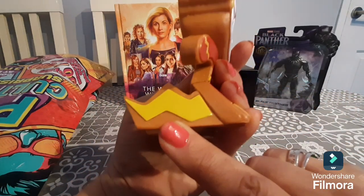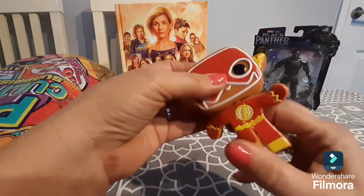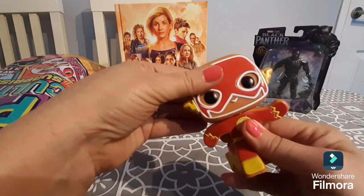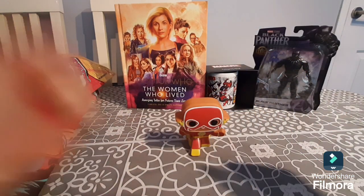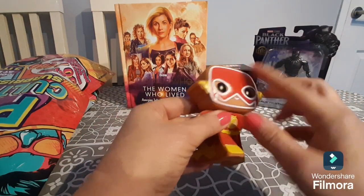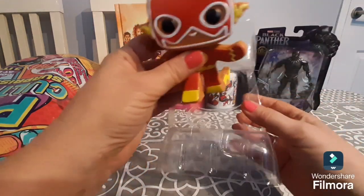I love that they have the lightning bolts on the feet. I love how flat it is. It's quite weighty because it's not hollow. Super duper cute. And the head moves. That's pretty neat. That's adorable. And this is what it will look like displayed. It looks like he's in his running pose. I love the little cookie edging. That is so adorable. Absolutely adorable.